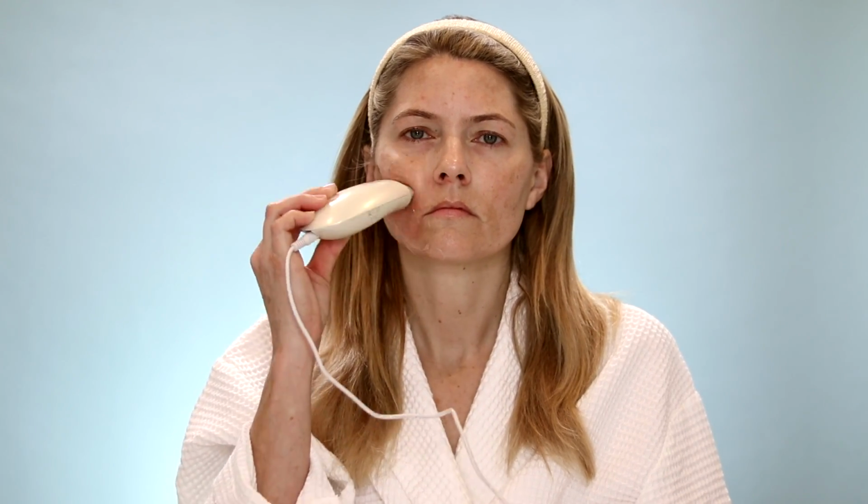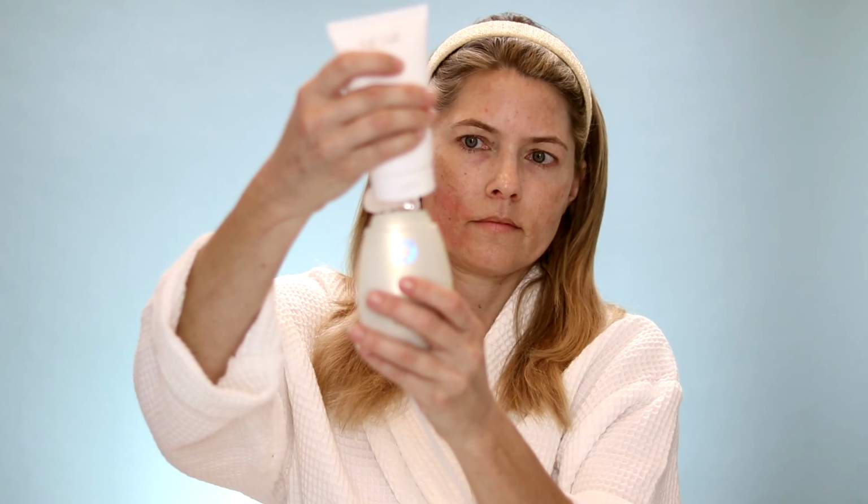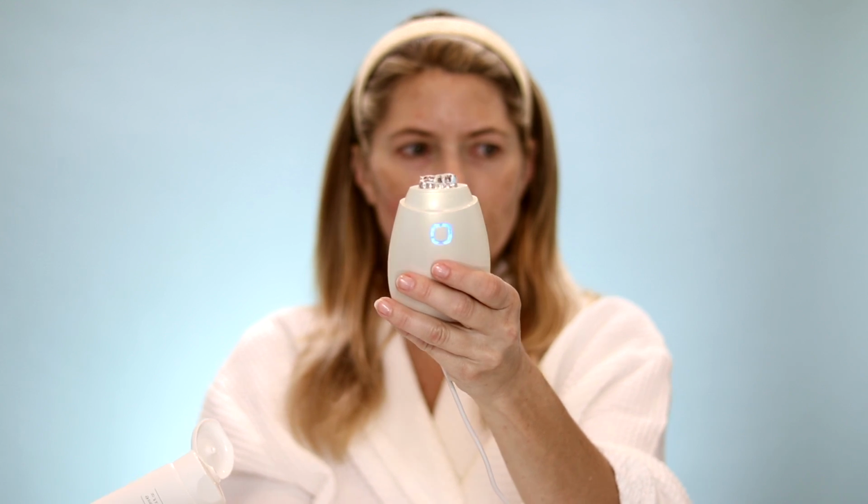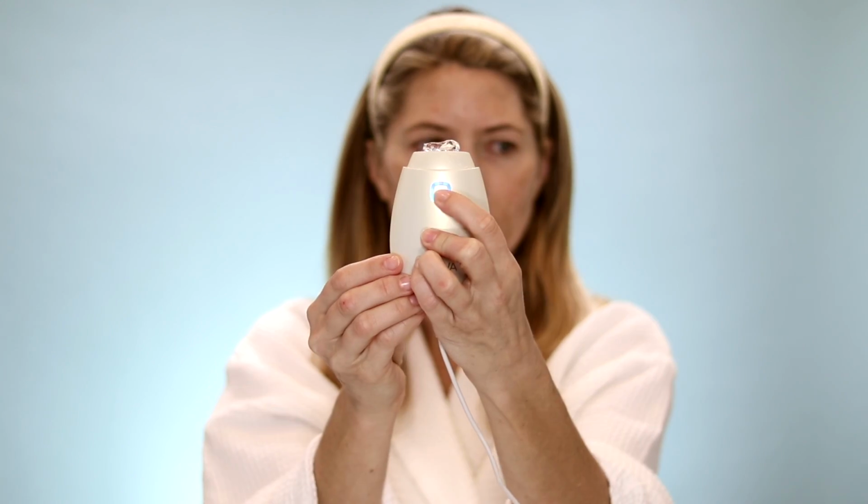And now I have sped up the footage to 2x just so that you don't have to watch me do the full section at regular speed. And when the 4 minutes are up, the device will vibrate, and then it's time to move on to the next section. I like to take a washcloth and wipe off the gel from the device and from my face so that I can start fresh on the next section of my face.